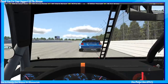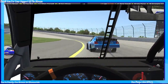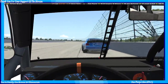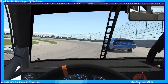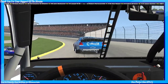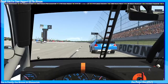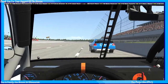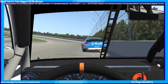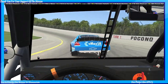Right now, I'm pretty content. Pretty content. Wiggle, wiggle, wiggle. I don't know when I'm going to try to pass him. I'll try at some point. Just need to hold this position.